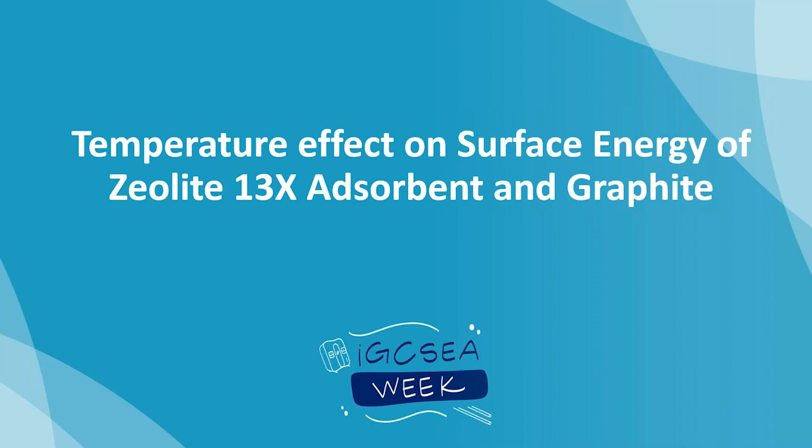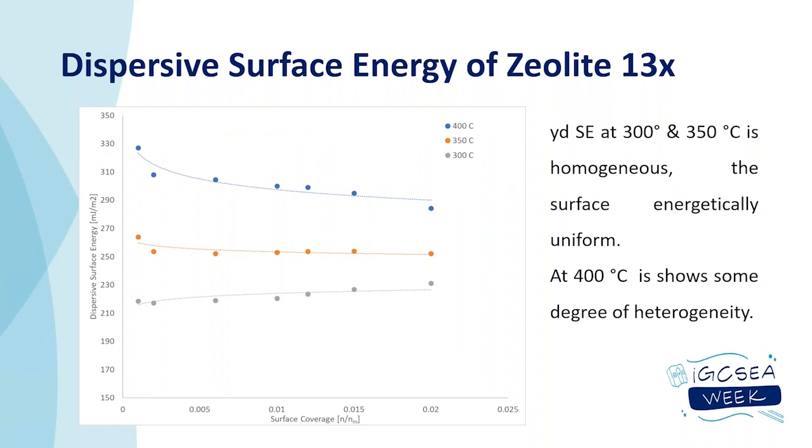On the next slides, I will show you some results on the temperature effect measurements. We determined the temperature effect on surface energy in the case of zeolite 13X and graphite, a natural graphite sample. The first graph shows the zeolite 13X results at 300, 350, and 400 Celsius.